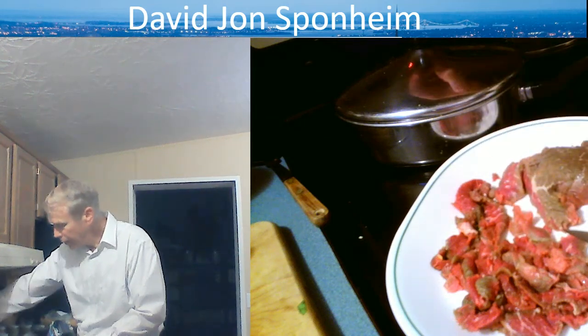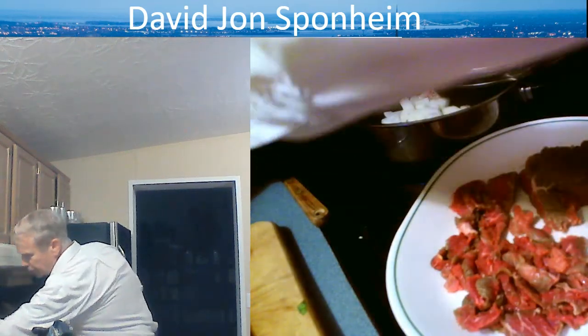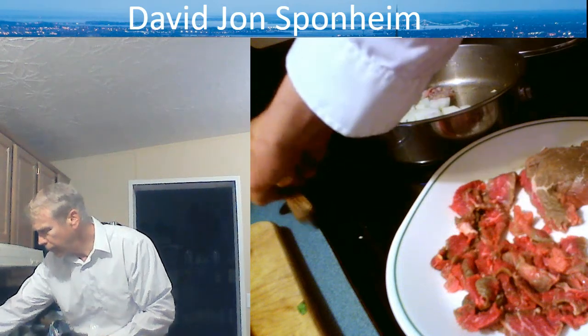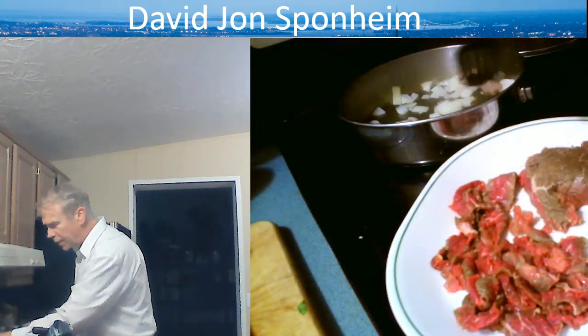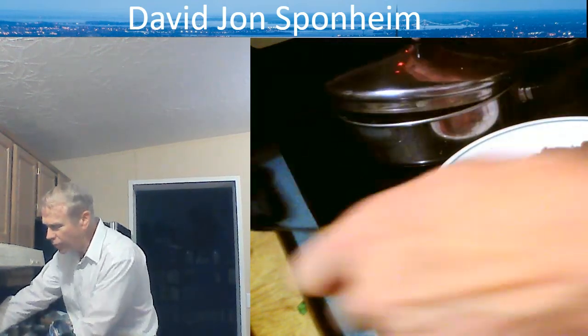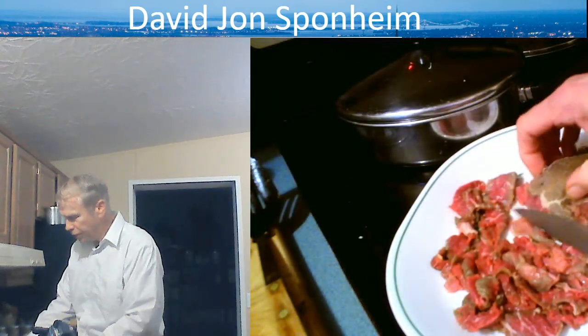I'm going to put that one on there right now. In fact, I'm going to get them started. No, not quite yet. Just kind of run the grizzle around the pan with the onion. What we're doing is getting the grill kind of ready. Continuing the meat cutting process.